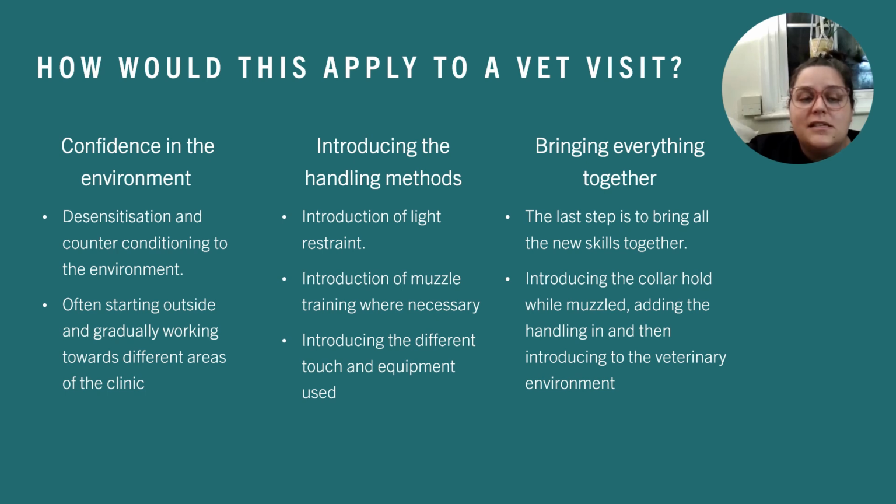With confidence in the environment, we may not even come into the vets for the first few visits. One of the dogs I'm working with, Isla, is going for her vaccinations tomorrow. When we first started our sessions, our entire first training session was in the car park, because dogs know the whole environment. If they come into the car park and they're already worried, we need to work on that first, because if we go straight inside, we might not even get them there. They might dig their heels in, panic, try to back out, try to pull away.